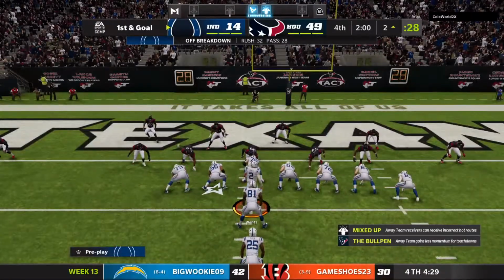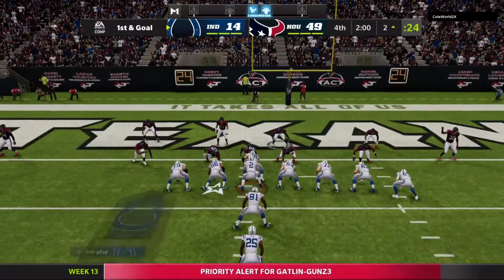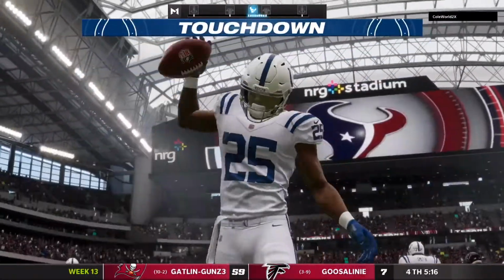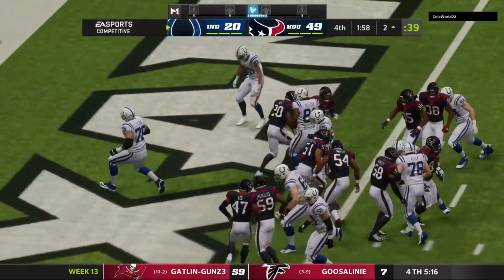So the Colts in possession of the football as we get you reset. They've got it 1st and goal as they look to punch in a late score. And somewhat of a measure of revenge as he's in for the touchdown, but they still trail big time. He'll take it, but he won't be able to smile about it.